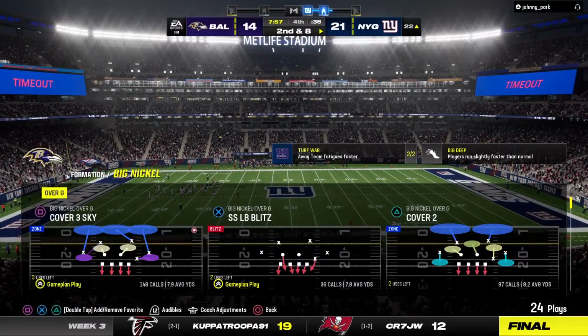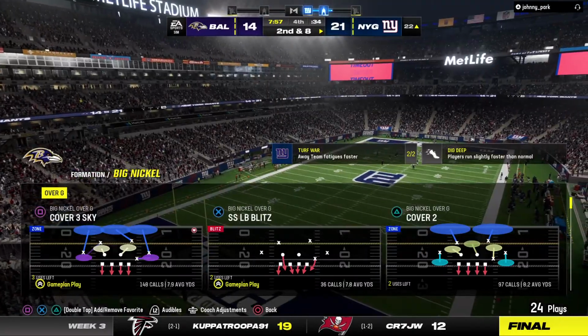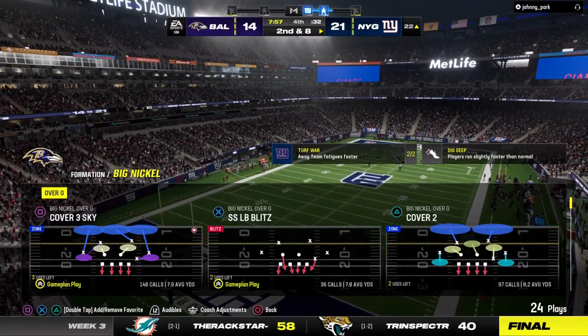I think doubling him has to be a priority because you can't move up to the next level if you don't take care of him first.